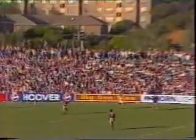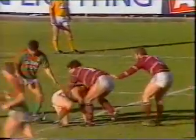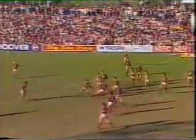Vautin drives it deep again. Taken by Andrews well. Jason Moon on the inside of him. Takes it back to the quarter. Same sort of pattern. Then a couple in the forwards. Just to get out beyond the quarter line. Lindsay Johnson. Ellison.